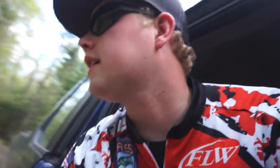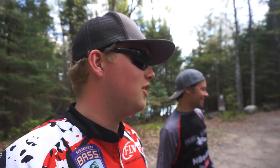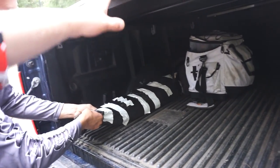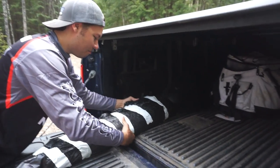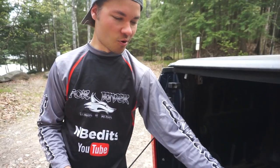Okay, so we just made it back to the campsite. Let's go ahead and show you guys what we're working with here. Usually I would just head straight home and find a freezer or a taxidermist, but instead, what we've got going on here, it's in there. It looks like we're carrying a small body, except this is a northern pike. We're losing some ice. The northern's in the bag.